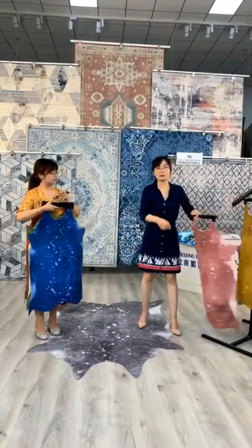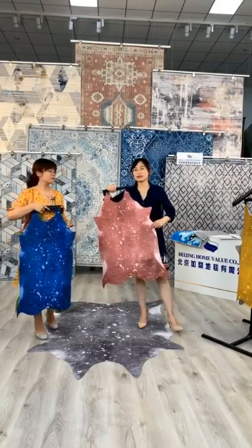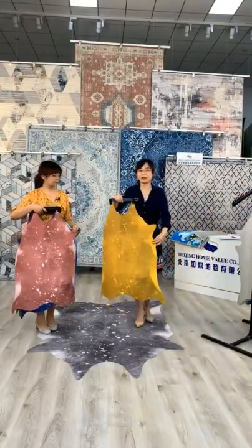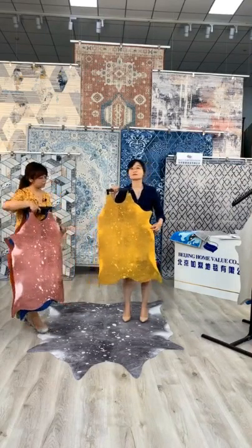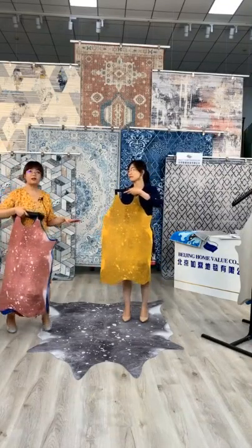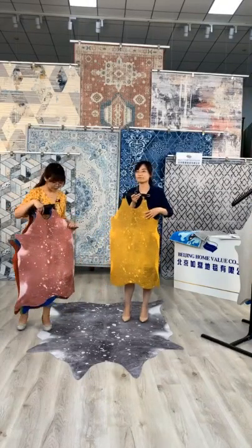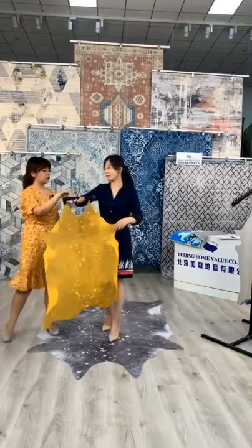Perfect. We also have a pink one. And the last one, we have a very popular yellow one. All of these colors are really different from the natural cow head. So it's really fashionable.